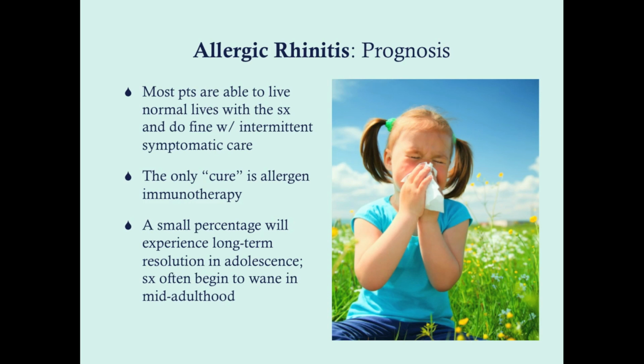What is the prognosis? Well, this is really not a malignant disorder. So most patients are able to live normal lives with their symptoms of allergic rhinitis, and they do fine with just care as needed. So using their Allegra or using their Flonase spray, and they're typically fine with that.